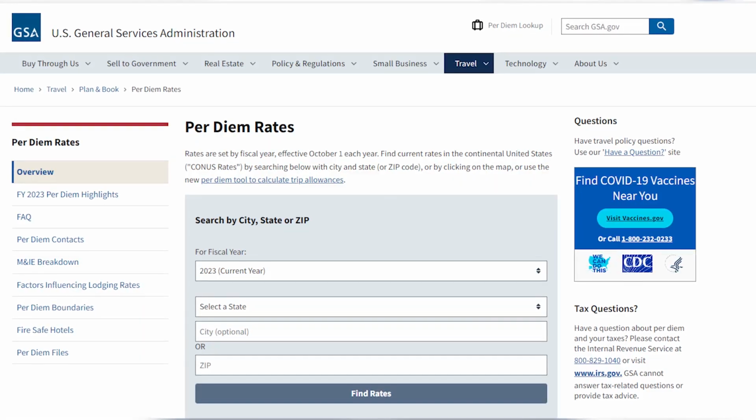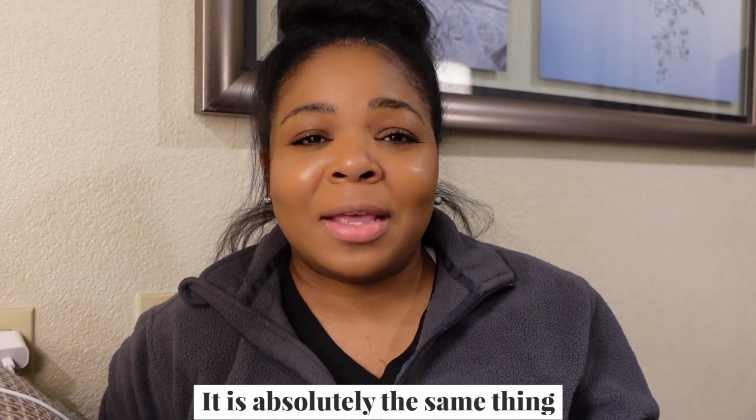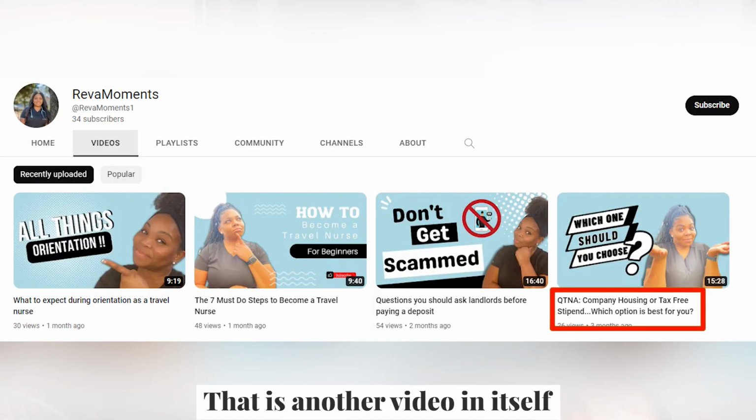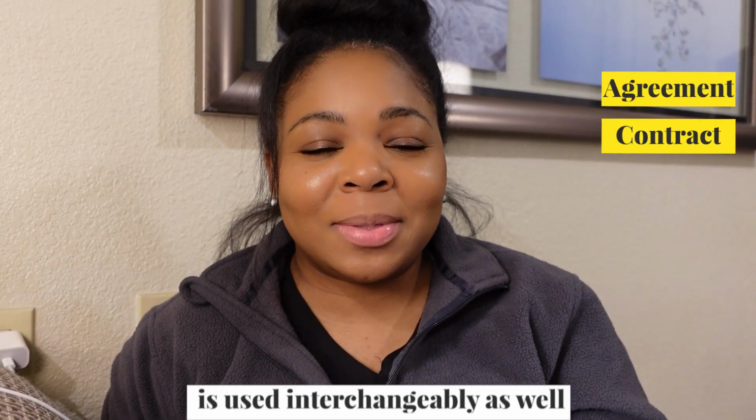Stipends and per diems are two more terms that are used interchangeably. You will hear stipends at some point, you will hear per diem at some point. It is absolutely the same thing. It is tax-free money that you receive for housing and meals when you're on your travel assignment. I am not going to get into anything further than that. That is another video in itself, but just know that stipends and per diems are tax-free money, and it's literally the same exact thing.